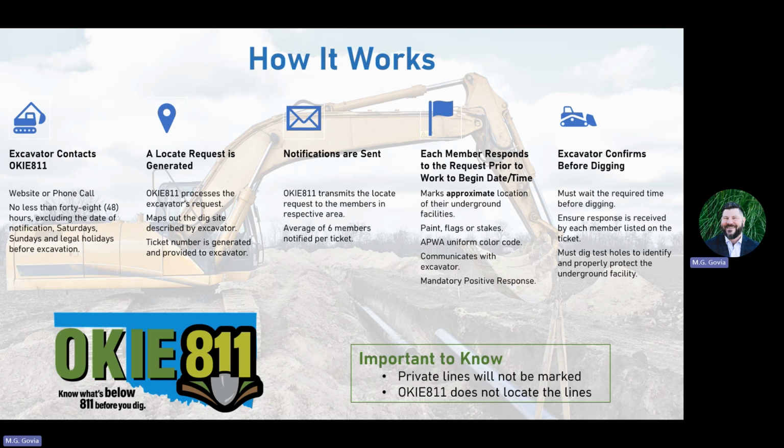And then the excavator's responsibility is to confirm all the information before using heavy equipment. So first, they're going to verify or validate the locates. They're going to look at positive response, make sure that everybody has responded and gave a status. And then where there are markings within their work area, they're going to pothole and discover the depth, the distance, and the direction of those underground facilities so that they can expose, support, and protect them before using any heavy equipment.